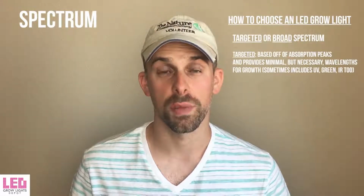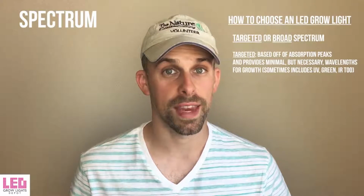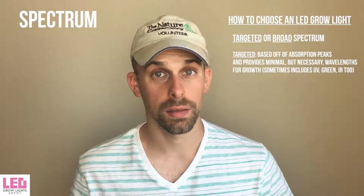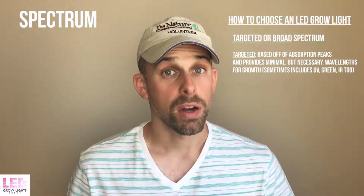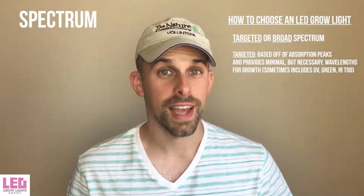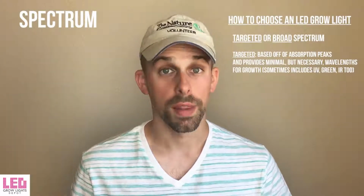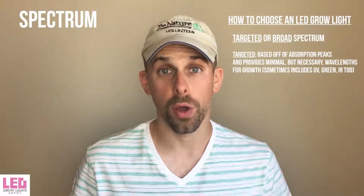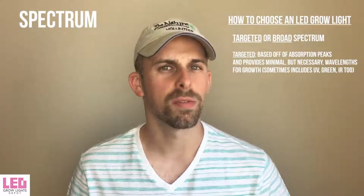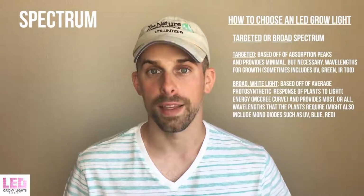A targeted spectrum uses specific wavelengths of diodes to match the photosynthetic peaks of chlorophyll absorption. Some brands will target UVA, green, and IR. These monodiodes, or narrowband wavelengths as they're known, were the first types of LEDs to hit the market, and many brands still use this approach. The theory is that these wavelengths provide all the necessary light to the plants, nothing more, nothing less. It's considered photosynthetically efficient. The other type of spectrum is a full white light spectrum.